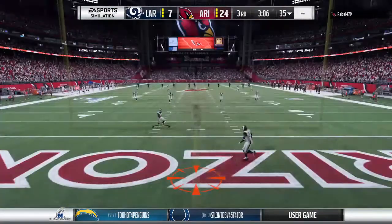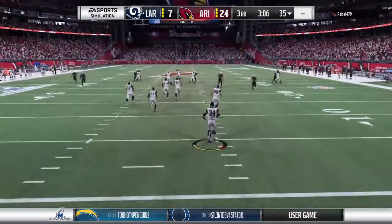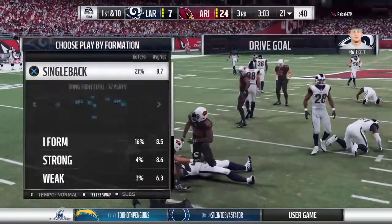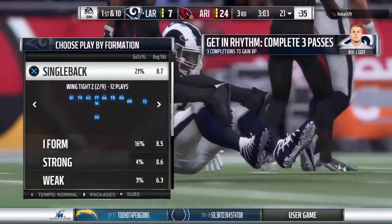Gonzalez now to kick this one away. That'll be taken in the end zone. Now a hit and a loose football. And I think he was able to get back on it. He was. So they will get the ball after all, but that could have been a disaster.